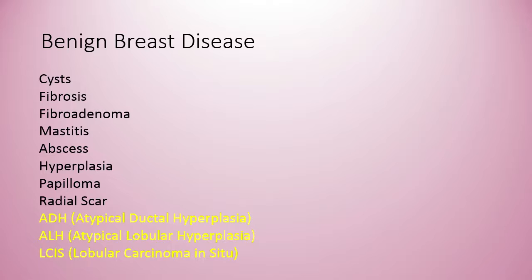Hyperplasia and radial scar can increase your breast cancer risk very slightly. These 3 at the bottom are known risks for the development of breast cancer. So these do show up on mammogram. They're very atypically a mass lesion that you can feel. I don't know how well this is projecting, but this is atypical ductal hyperplasia, atypical lobular hyperplasia, then lobular carcinoma in situ. So the key word in these is atypical.